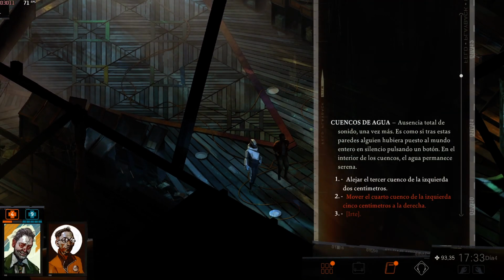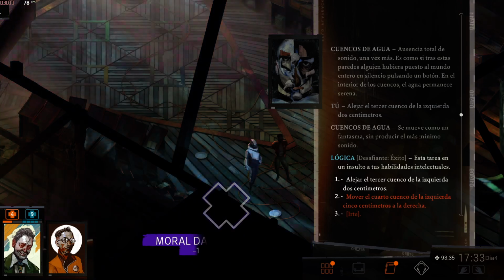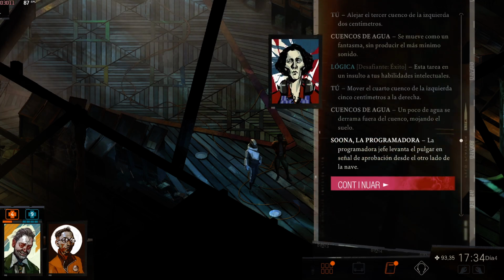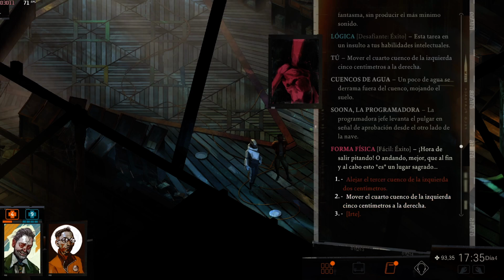It's awfully silent again. It moves like a ghost without creating a single trace. This task is an insult to your mental skills. Some water spills out of the bowl, wetting the floor. The lead programmer sends you an encouraging thumbs up from time to time. Run back, or maybe walk. This is a sacred place after all.